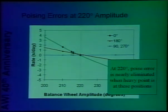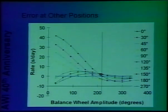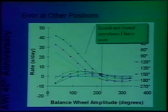But in other positions, other than those cardinal points at 0, 90, you don't get that same effect. And it's not clear whether other people have looked at this that carefully. I haven't actually found this result. I haven't found anywhere that people gave an example other than the 0-degree position, in any watchmaking books or even mathematical texts.